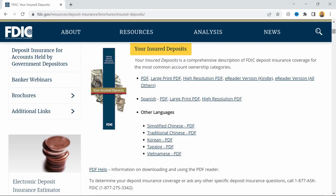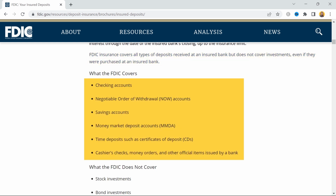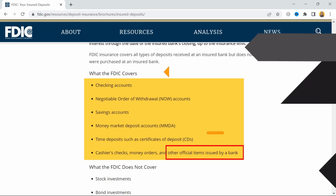If we go to the Your Insured Deposits page on the FDIC's website, which I've linked below, and we scroll down, we can see that FDIC insurance covers all types of deposits received at an insured bank, but it does not cover investments, even if they were purchased at an insured bank. Here's the full list of what the FDIC covers. Everything from checking and savings accounts to certificates of deposits, CDs, cashier's checks, money orders, and other official items issued by a bank.